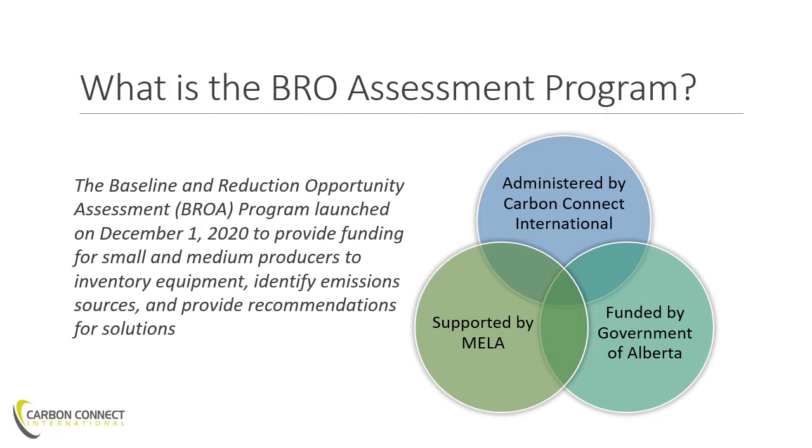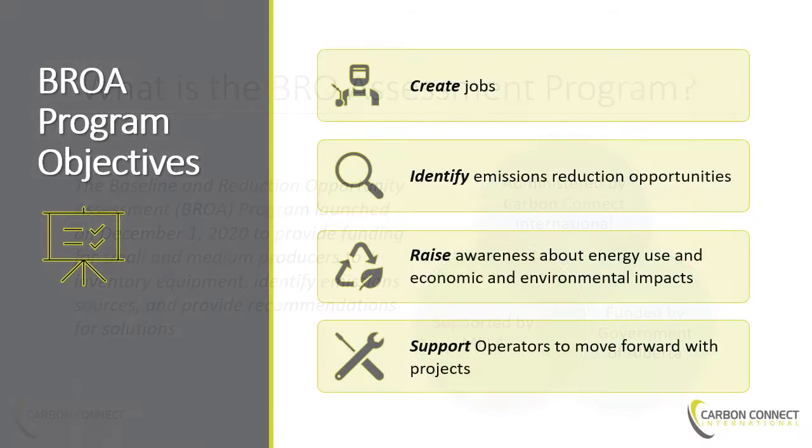The program is administered by Carbon Connect International, supported by the Methane Emissions Leadership Alliance, and funded by the Government of Alberta. The program objectives are first and foremost to create jobs. I think it's clear to everyone that Alberta and the oil and gas industry have been hit hard in the last few years. So this is one of the initiatives by the Government of Alberta to create jobs.